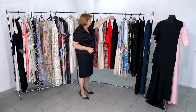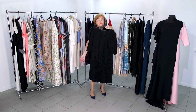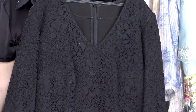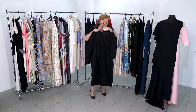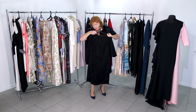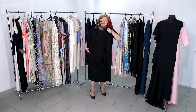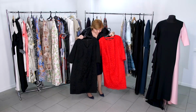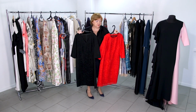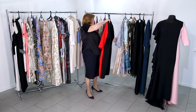The following dresses are casual. This is my favorite dress. I wear it very often. It's a sheath dress made of crepe and doubled with lace. The design is very simple. The dress doesn't wrinkle. What I love about this dress is that I can take it with me when I go somewhere. The red dress is similar. They're both comfortable.